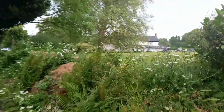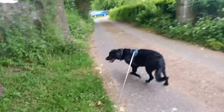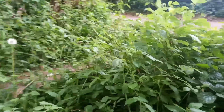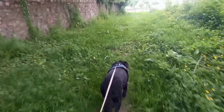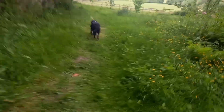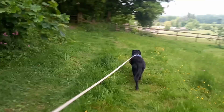Here it is, this way. And in the background there you can see the Clytha Arms pub. And we're going to follow the footpath this way. I think Otis is going to get a drink by here as well. Okay, so we could have walked along that way. Okay, come on. Go take a drink, Otis.